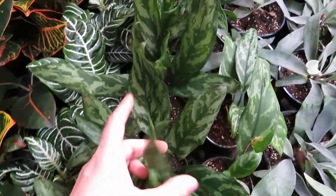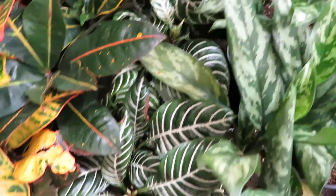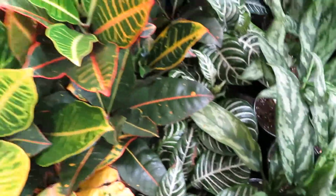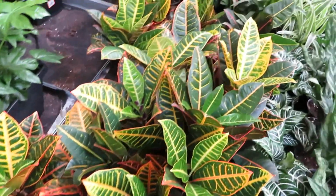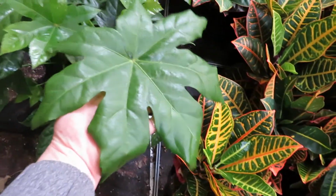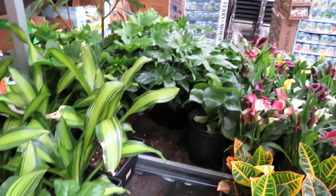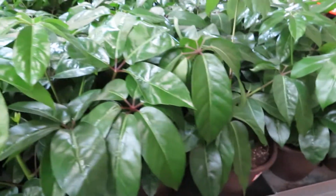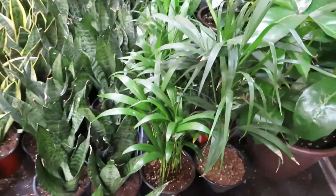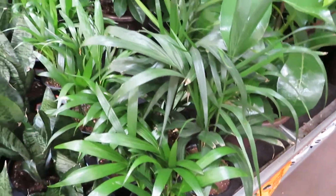Aglaonema or Chinese evergreen. It's a beautiful tiger stripe. More zebra plants. I believe these are like the size up from the ones over there. Crotons, if you want your heart broken. And Fatsia japonica. How fun is that? There's several over there as well. We'll go around there. Over here's umbrella plants or schefflera. Some type of palm, fan palm or something.